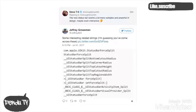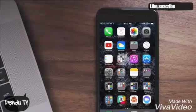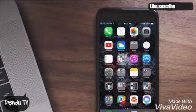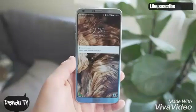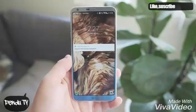With the notch at the top of the screen for the face detect sensors, there's also references to an updated status bar. Today, the status bar doesn't really change much, it just shows your network, your battery, and other system features, but there are references in the code to a split status bar, so the information would be on either side of the screen. However, there may be other uses for it. There are also references to features like tap to wake, which is a feature many Android phones have.